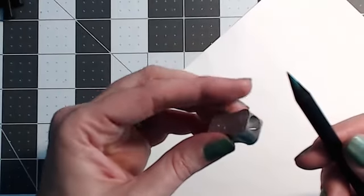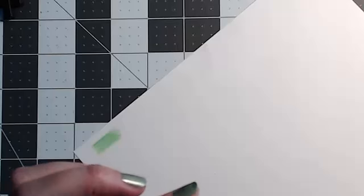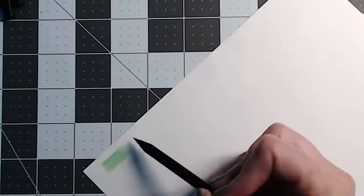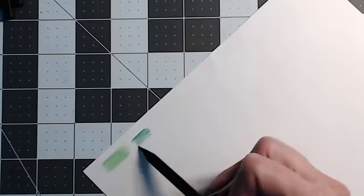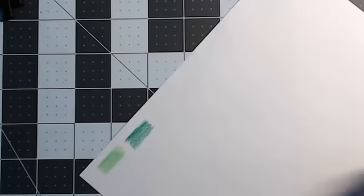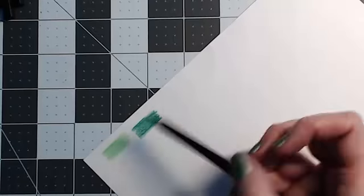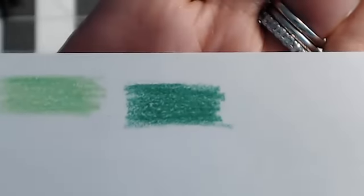Oh wait, let me sharpen. I'm gonna use a different sharpener this time. Okay, now when I use a different sharpener, this little Prismacolor sharpener, I don't know if you guys can see that, but it chipped away the casing. So let's hope it doesn't mess up the core there. Yeah, these are actually really nice, guys. Wow. I honestly thought that they were going to be like a hard lead. These are pretty soft. They're not as soft as Prismacolor. That's the dark green. I don't know if you guys can see that. It's not going to focus.